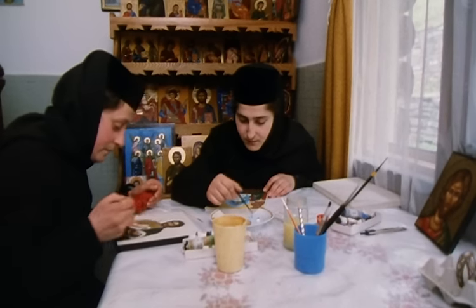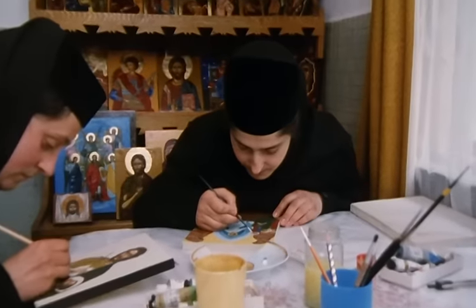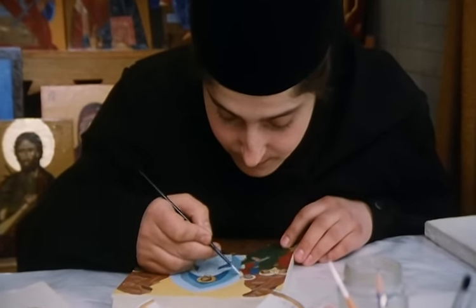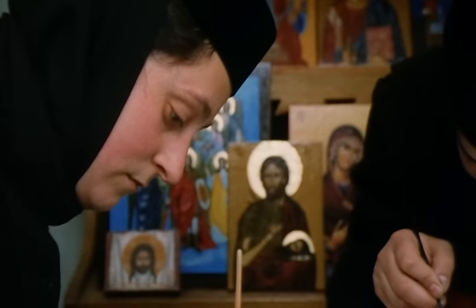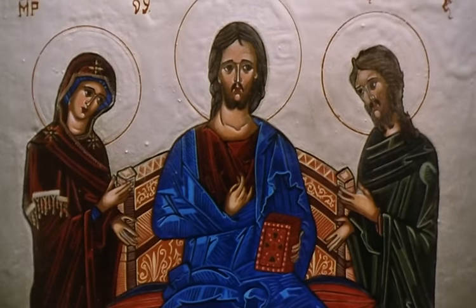The sale of icons helps the convent community support itself. Consequently, the art of icons is flourishing anew at Voronet's convent. The nuns are faithful to the classic style of Byzantine iconography. The icon is not an idol or portrait, but a symbol of the presence of Christ, Mary and the Holy Spirit.